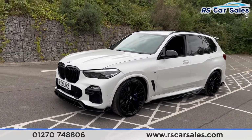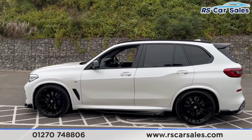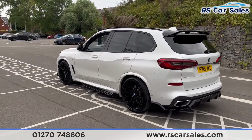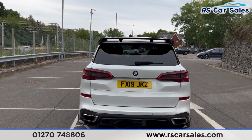you get the black front splitter, side skirt extensions, rear boot spoiler and also a rear diffuser. Now we do have the blacked out styling, so you do get the black accents all around the vehicle, as well as the black roof bars with your black window trim and your privacy glass on the rear. We have your front and rear parking sensors with your rear reversing camera. You have your dual tipped exhaust, flush to the rear bumper and also the rear diffuser.